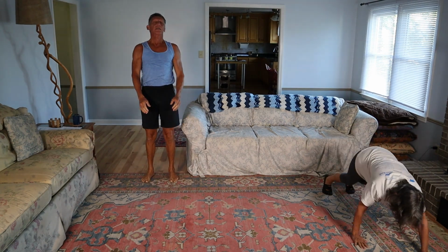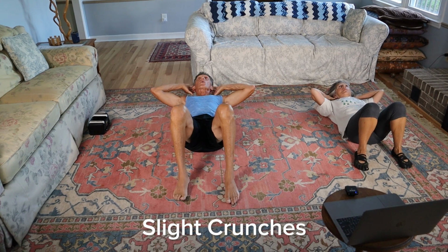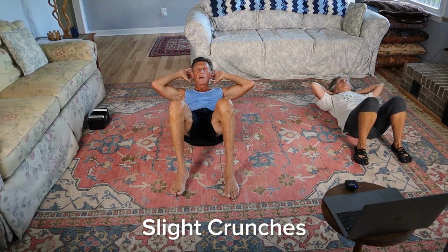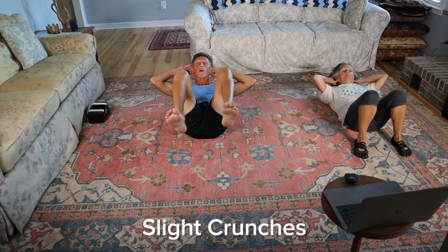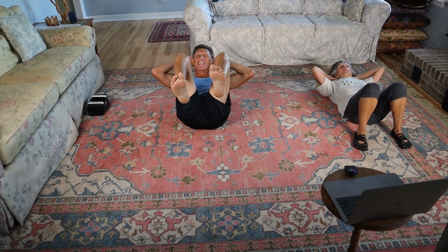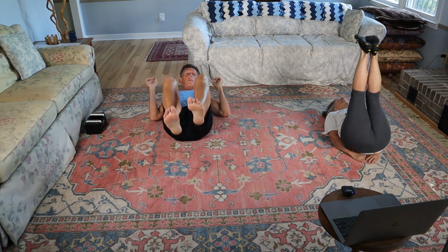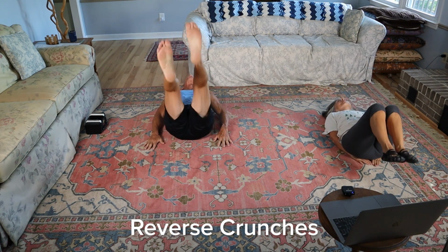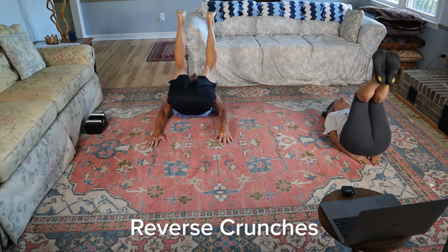Keep going. We're just bringing our shoulders off the ground. Now we're working the upper abs here. So in order for you really to feel those upper abs doing the work, you really need to ensure that the small of your back, right below here, is right touching the ground the entire time. Okay, so a little bit of a pelvic tilt. Control your legs on the way down. Don't let them fall. Good. You really feel it when you keep that lower part of your abs to the ground.